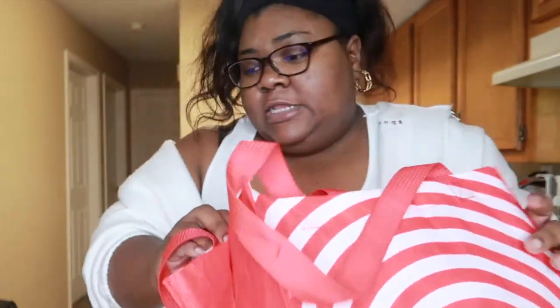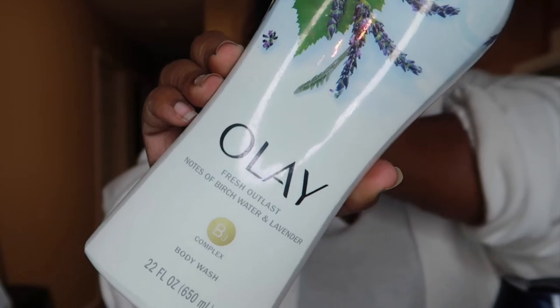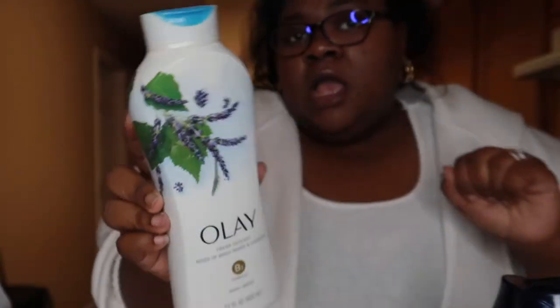What else did I get? Oh, un momento. All right, you guys. I also got this Olay Fresh Outlast Notes of Birch Wood, Water, and Lavender. I love this body wash. I love the smell. I love the lather. I can't say any more great things about it. It just makes me feel good inside when I use it. And I used it last night. I had to go get it from my shower.